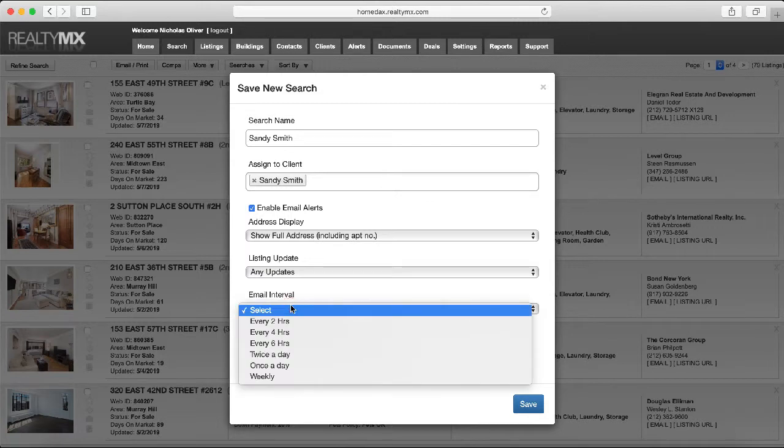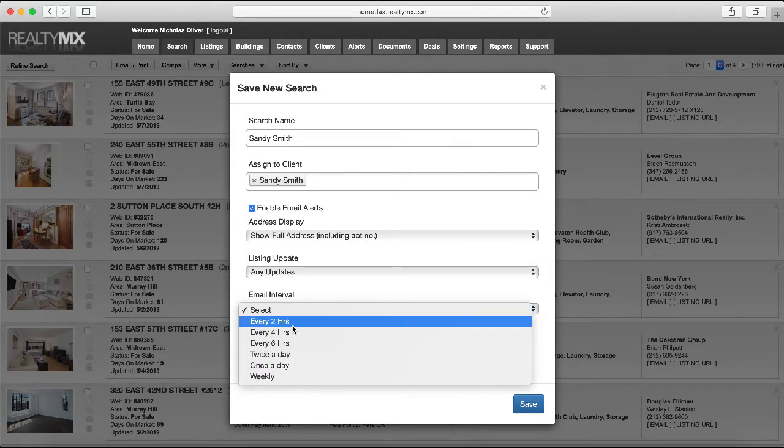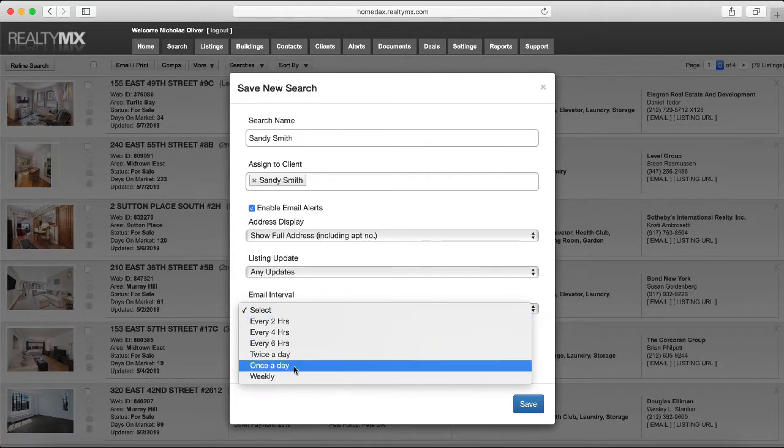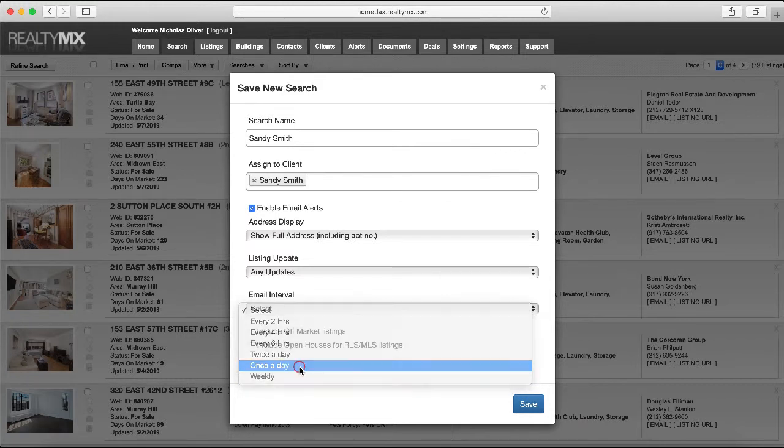Email interval, this is up to you. Perhaps every 2 hours is a little bit extreme, unless the client is extremely focused on a particular search and maybe only one listing comes up every month and they need to see that listing immediately. That's a really extreme example. I don't think it's ever happened. So, customarily I would suggest once a day if the client is pretty focused and they're at an immediate or advanced stage of the search. Or if they're more preliminary, you could do something like weekly. So in this case, we'll just do once a day.